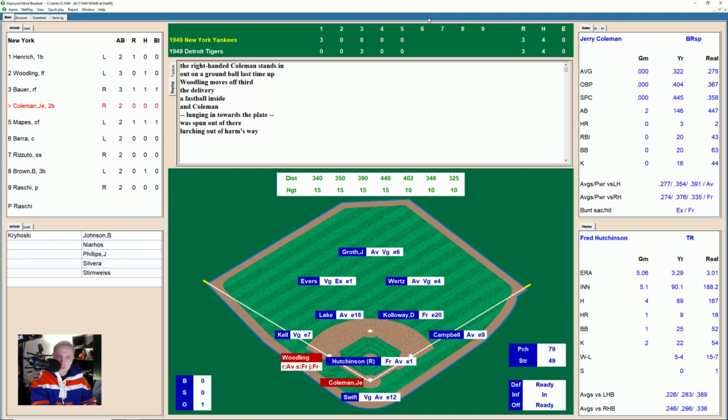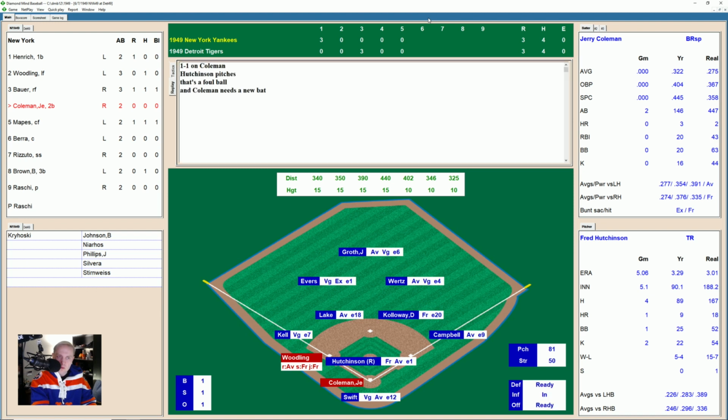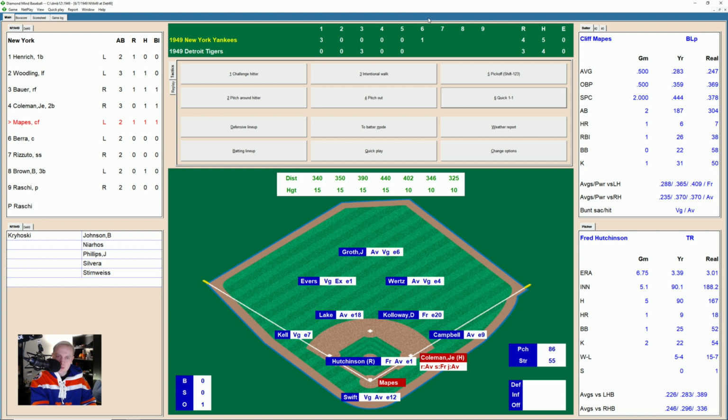There's a ball inside, 1-0 on Coleman. And there's a bunt to the right, and it's foul, 1-1. It's fouled away, 1-2. Still 1-2, and that's fouled back again. Fouled again. Ground ball left side. Kell, great play, throws to first, but not in time, and the run scores. So it's a 4-3 lead for the Yankees. Coleman kind of got it done.